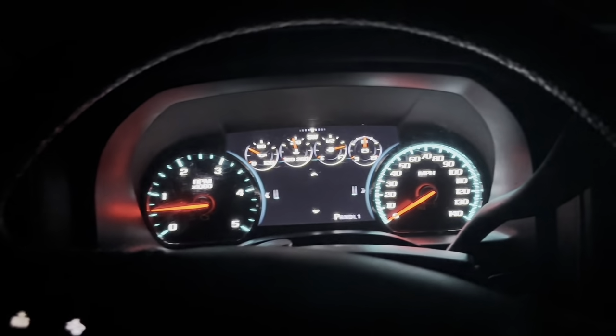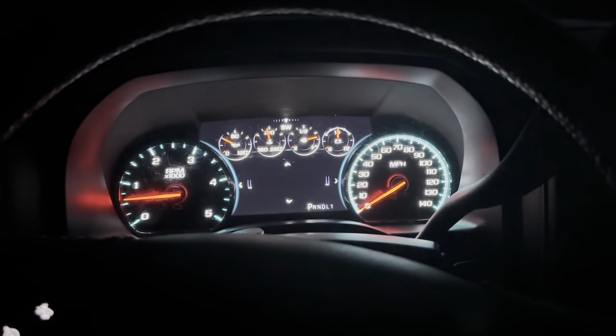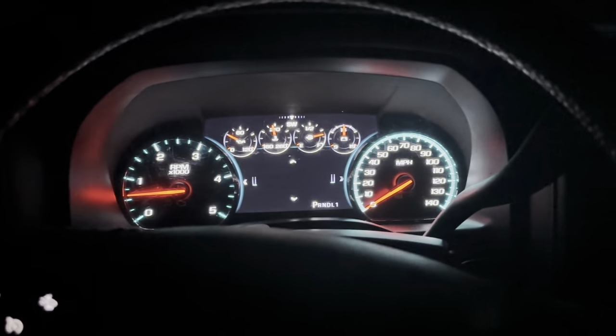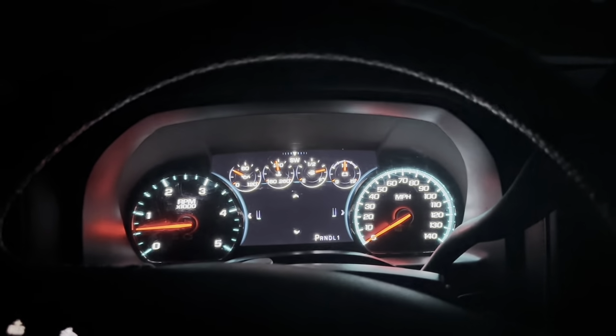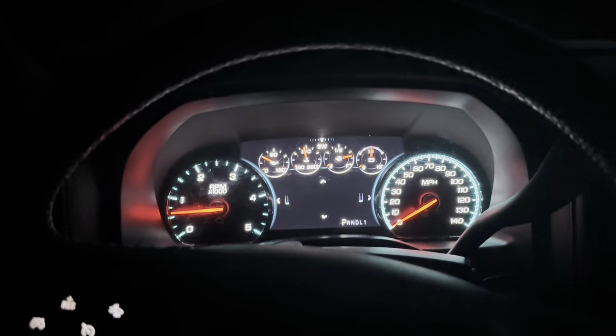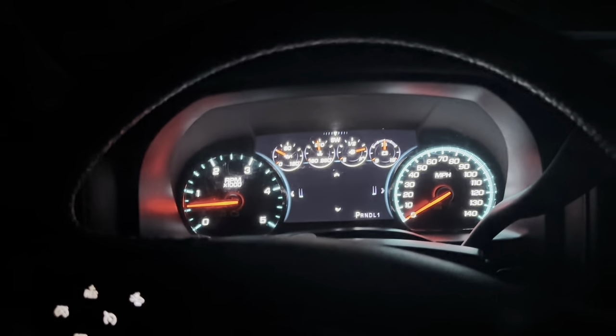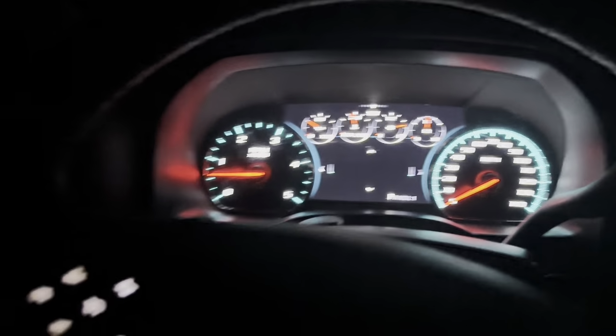So I like to do a night review just simply because some folks do more night driving than they do during the day. And also at night, in my opinion, certain vehicles take on different features or characteristics that can kind of make or break it. So this is what this unit looks like at nighttime. This is what the gauges look like at nighttime. This unit does have the turn signals built in, so that's a plus at night for when you're wanting to merge.